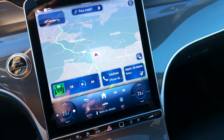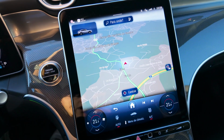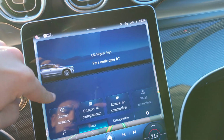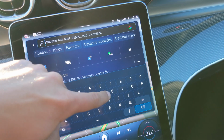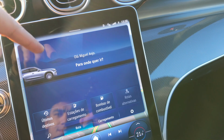Other than that, this is the full menu. You always have your map system. This is based on Google Maps. It works quite well. You can change whatever you want to. Click here. You have the quick menus, the charging quick menus, the route quick menus, and here you can search for the route with the touchscreen. It's actually quite fast, and you can also dictate that.